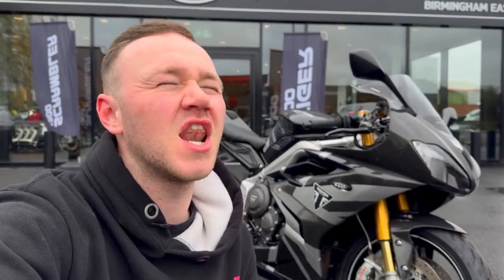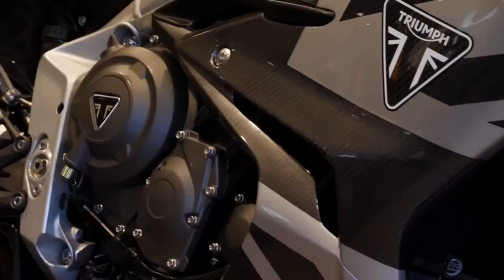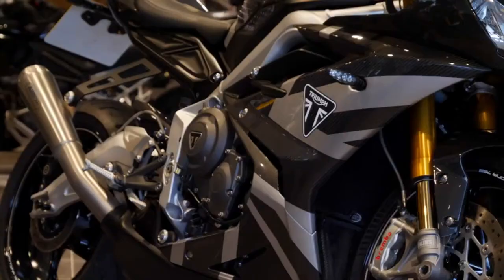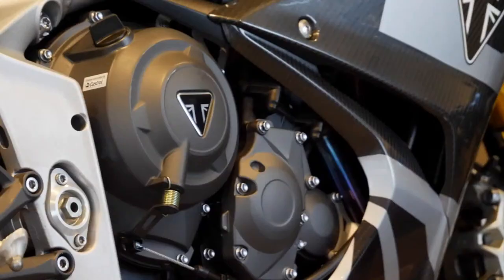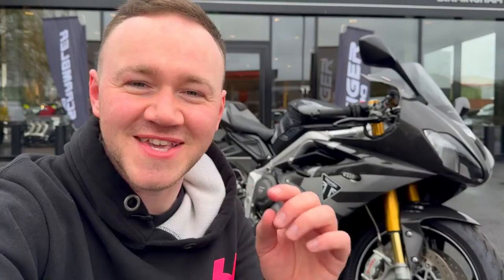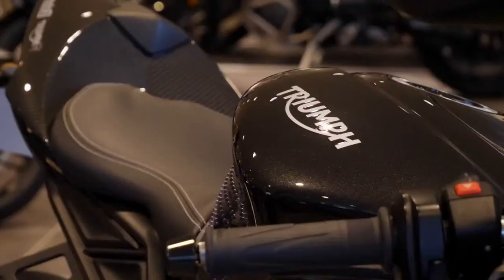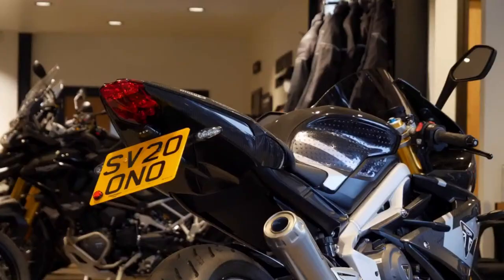The 675 Daytona had an absolute melting point in everyone's hearts. Everyone loved the bike. It won so many races, including so many TTs. And when Triumph released that 765cc engine for the Street Triple, everyone was calling for them to release a Daytona, and it almost didn't happen. But Triumph gave us a little tickle and they released this Moto2 limited edition to celebrate the launch of the Moto2 series using their engines.